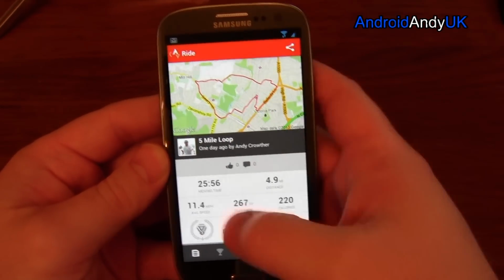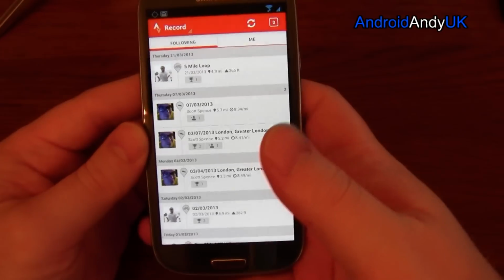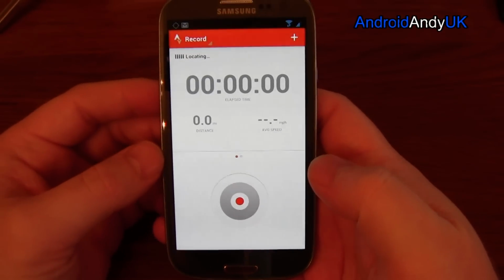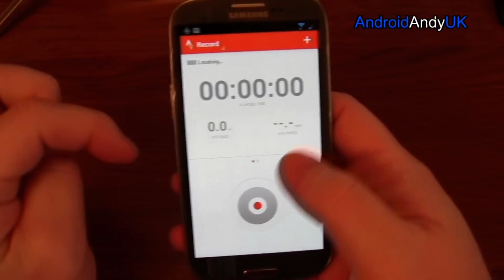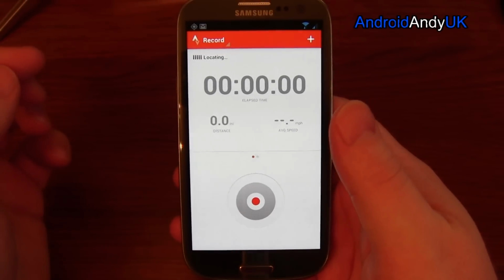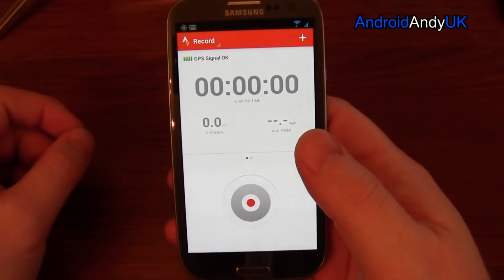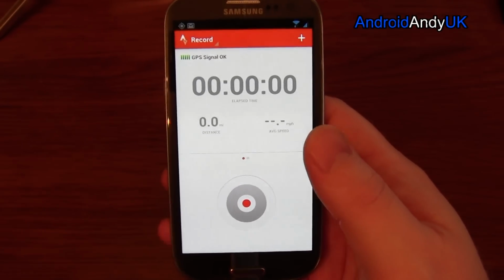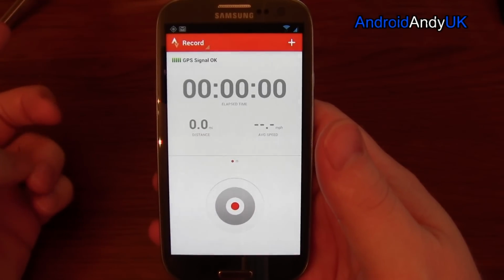You just, as you would with pretty much any other app, go to record a ride. It's now going to try and find my location. We hit the start, we see the elapsed time, the distance and the average speed. You get a slide to unlock so you can't accidentally stop recording by mistake. But that's quite it. It's relatively simplistic. You don't get quite as much information as Endomondo.